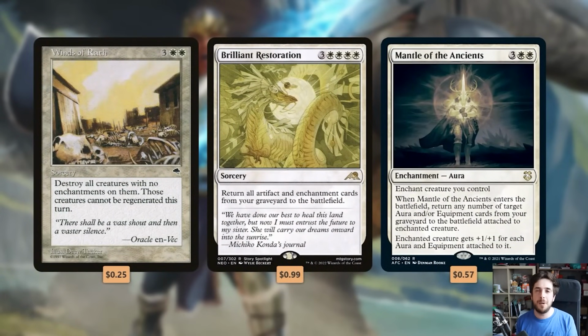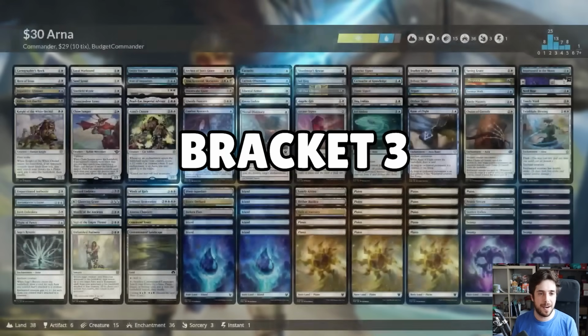We have so many powerful payoff cards. Winds of Wrath is basically a one-sided board wipe for us because we put auras on all our creatures, and then we kill everything that doesn't have an enchantment on it. Brilliant Restoration: if we get board wiped, we can just mass reanimate all the auras back onto our creatures. Same thing with Mantle of Ancients, one of the best cards in the entire archetype. It does the mass reanimation thing too, and also makes the creature enormously big. Just excellent cards all around.